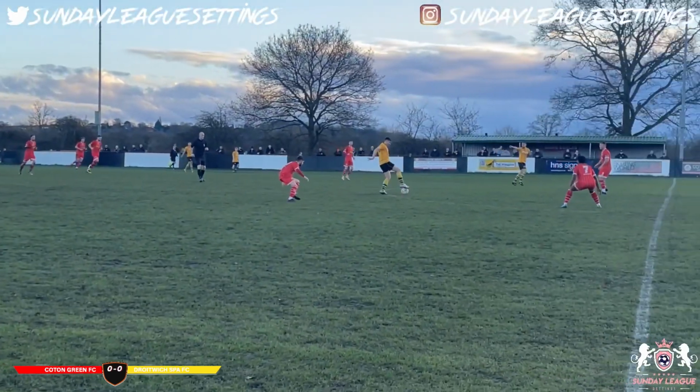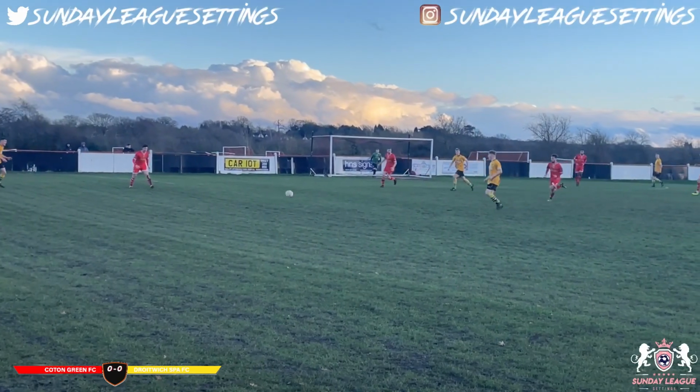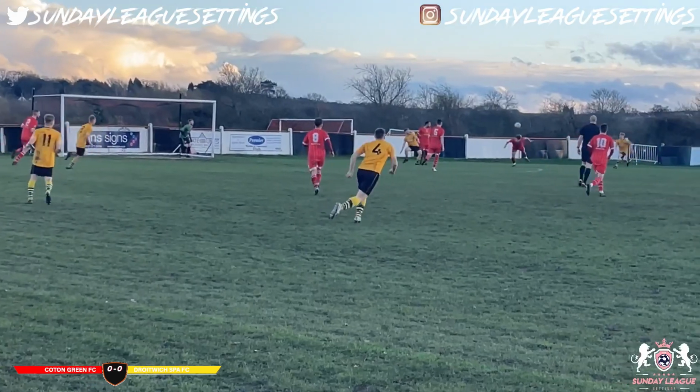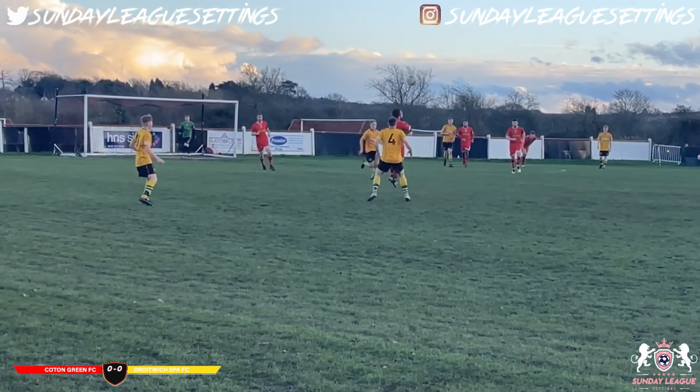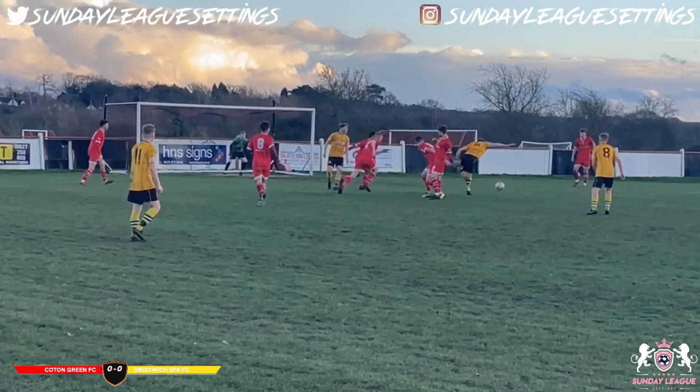15 minutes in at this point, still no clear-cut chance for either side. Droitwich Spar still in possession. Number 11 Morris is trying to dictate play by picking up the ball in them pockets once again. Tried to play into the box, but decent defending by Coton Green. Out to number 4 Davies, who goes down a little bit too easy for me.